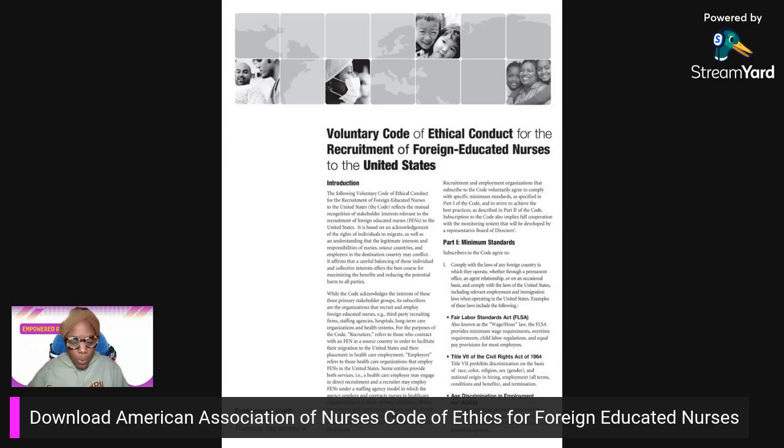For the purpose of the code, recruiters refers to those who contact a foreign educated nurse in a source country in order to facilitate their migration to the United States and placement in a healthcare employment agency. Now, employers will refer to the healthcare organizations that will employ foreign educated nurses in the United States. Some entities may provide both services, such as a healthcare employer that may engage in direct recruitment, and we call those facilities direct hire. So hospitals that engage in direct employment, that's your direct hire.